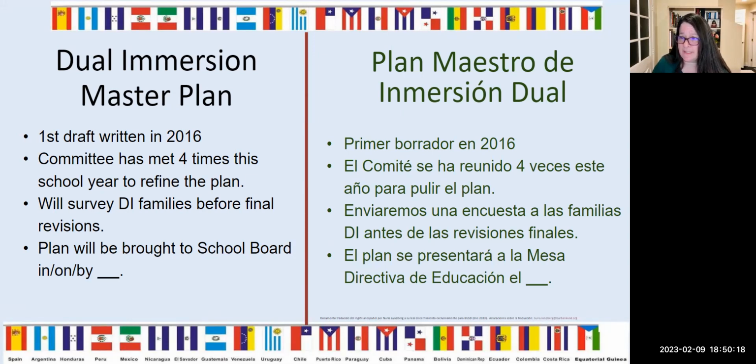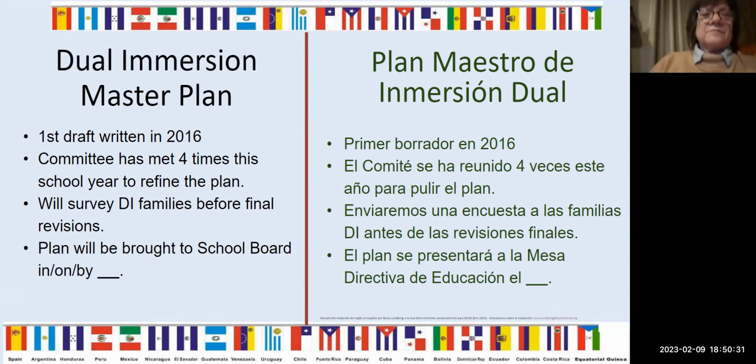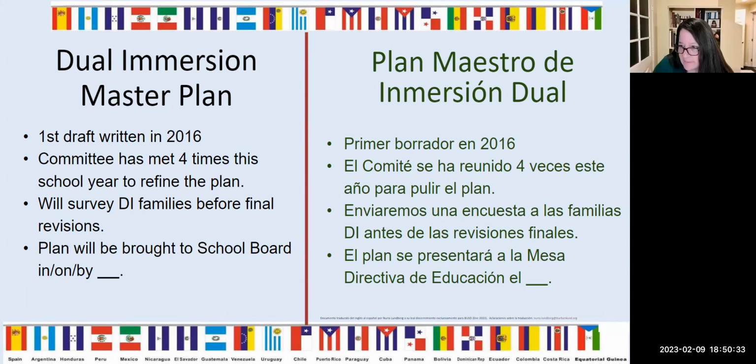So Disney PTA, who made that comment, hopefully it's clearer now that negotiations haven't happened. It's the scheduling process that's begun. Yes. And does it help to know there's a DI parent on the board?